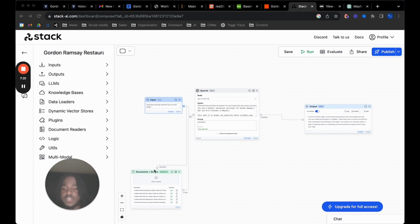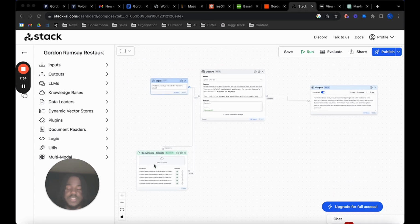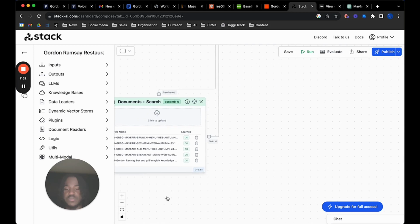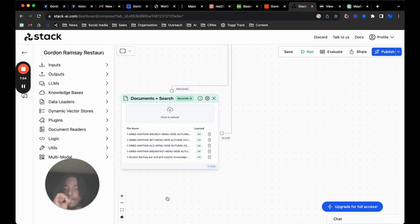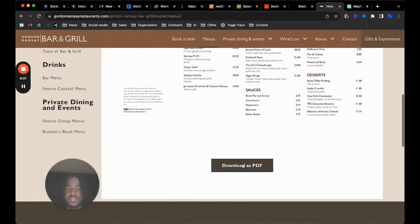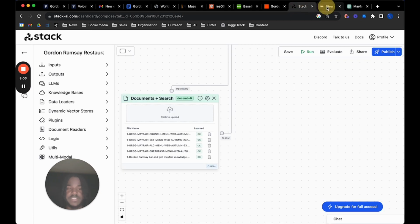So first of all, I wanted to show you guys how the back end of this chatbot will work. We're using Stack AI to answer those FAQs when I asked where should I park, etc. And we've trained this document and search build on the menus first of all, as well as a custom knowledge base that I've built out as well. So we've got 4 menus here, all in PDF form. I just got this from the Gordon Ramsay website here. As you can see, you just download as a PDF and then slap it into Stack AI.